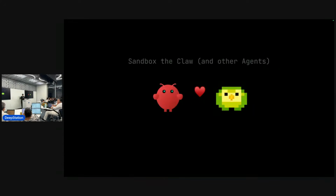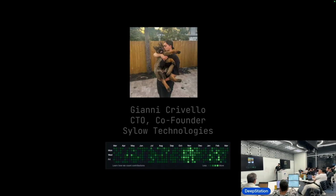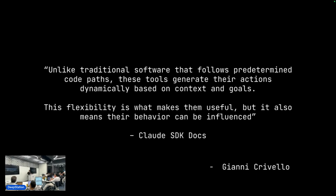So I'm going to go over what a sandbox is. It's core infrastructure right now. Well, first off, my name is Gianni Crivello. I'm the CTO and co-founder of Sylow Technologies. We build and manage core infrastructure. Right now, most of our work is deploying agents into production and handling production workloads. And that brings pretty interesting constraints, right?